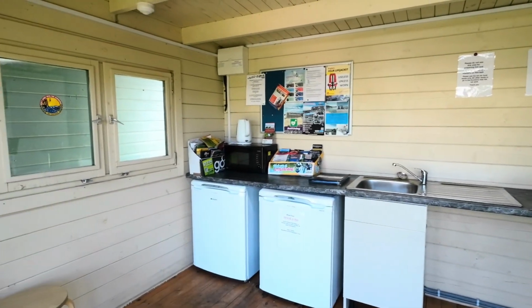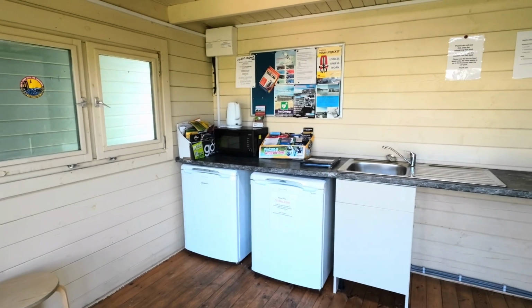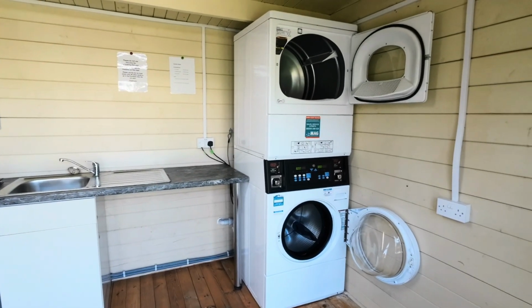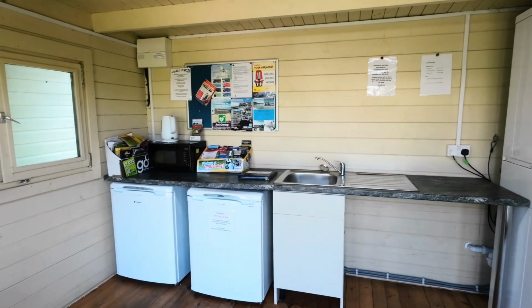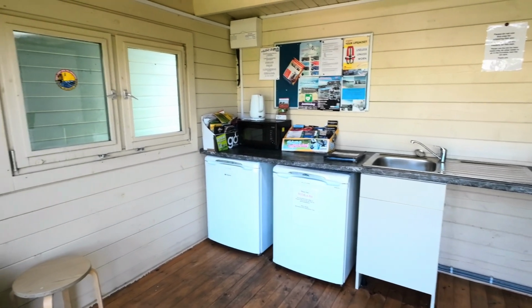So you've got a couple of freezers there, I guess, if you need to store your food. And you've got a wash machine and a tumble dryer, £6 and £3. We'll come back to the toilets. There's a lady cleaning at the moment.